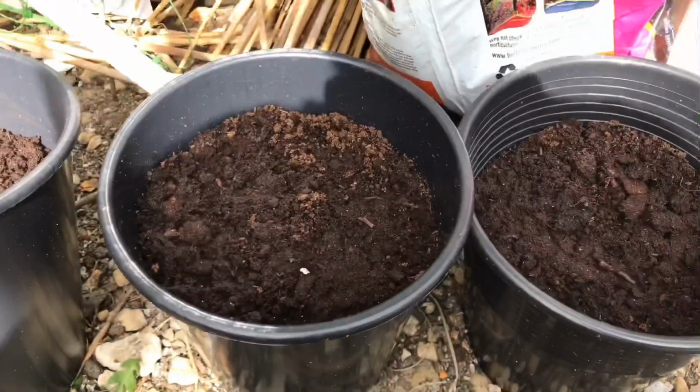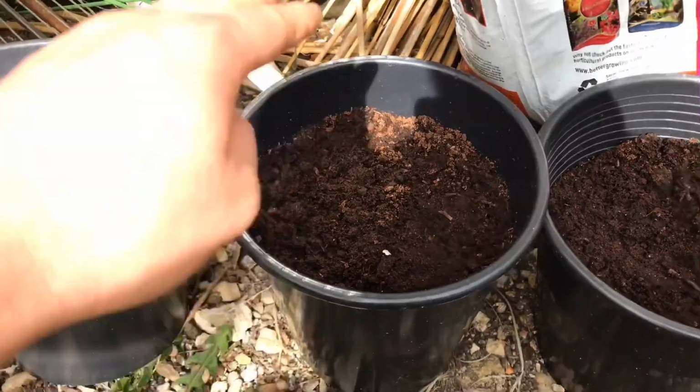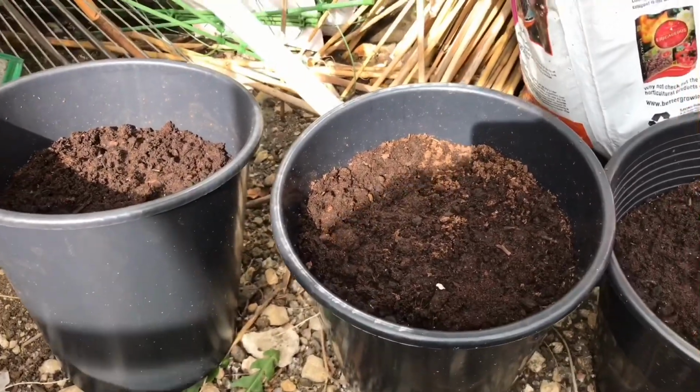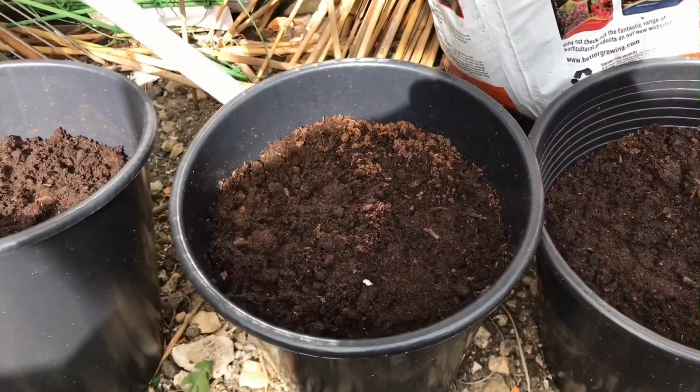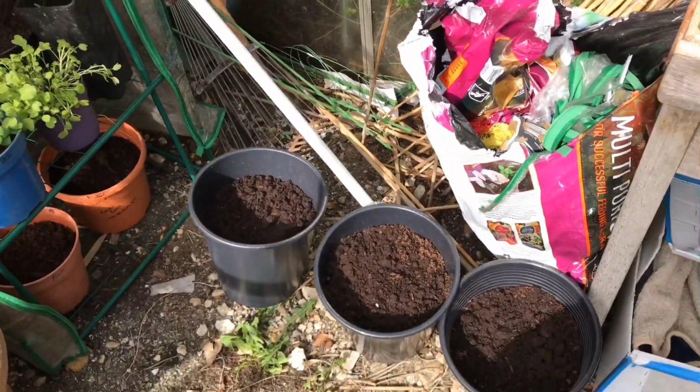These are sort of the middle size, and then I've got ones that are slightly bigger, and then ones that are slightly smaller. So some good different sizes for different needs. So check out your local Lidls and get some free buckets.